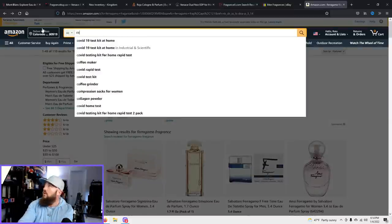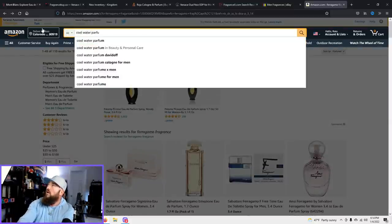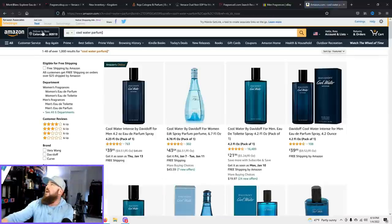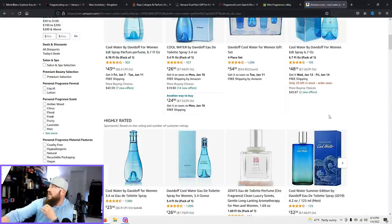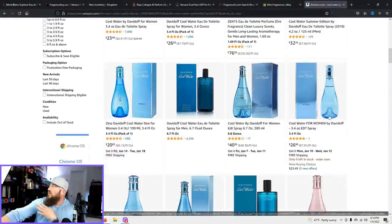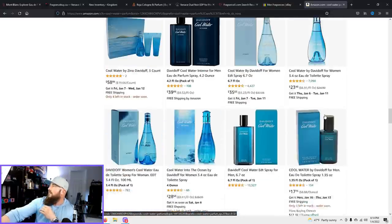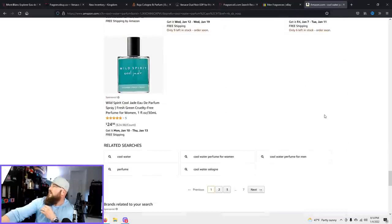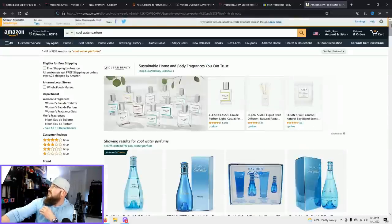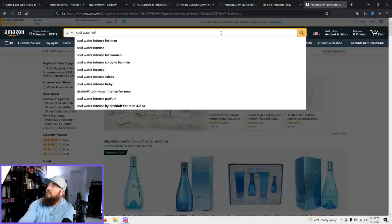Let's go Cool Water Parfum. One of the releases from last year that I have been wanting to get my hands on and just have not done yet. And I know there was a seller on here that had them not long ago. I don't know if they still have it, but let's take a look and see. I'm going to scroll and look for it. Not seeing it, so apparently there's no sellers with it currently. But I know one that they will have.